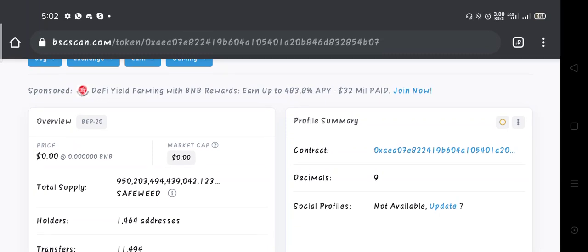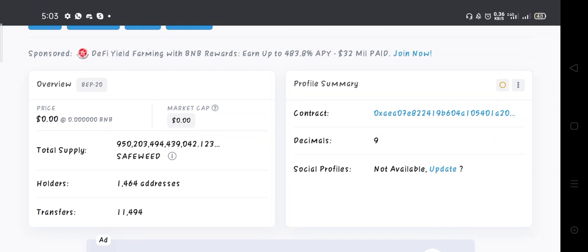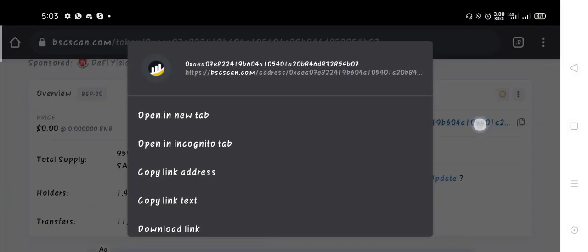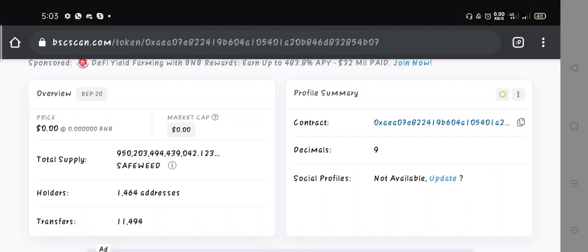Oh, sorry. I did not copy the contract address. When we are here, this is the contract address. I was copying the owner's address. This is the contract address, so you can see contract right here. All right, so this is the contract address.